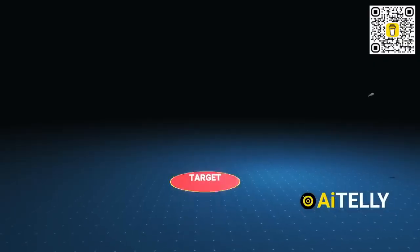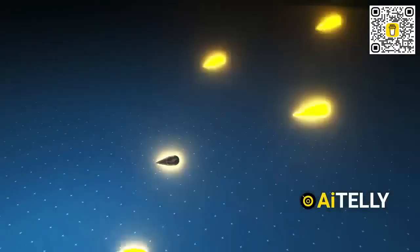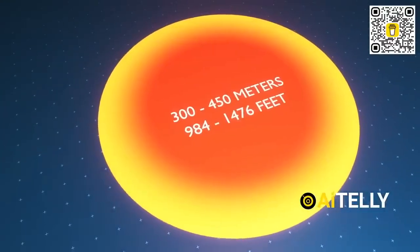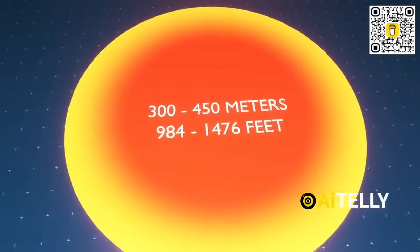The warhead separates from the single-stage missile after it has traveled more than half the distance to the target. The most common variants of the Shahab missile had a probable circular error of 300 to 450 meters. This means that 50% of the missiles fired at a target would land within a circle of that diameter.